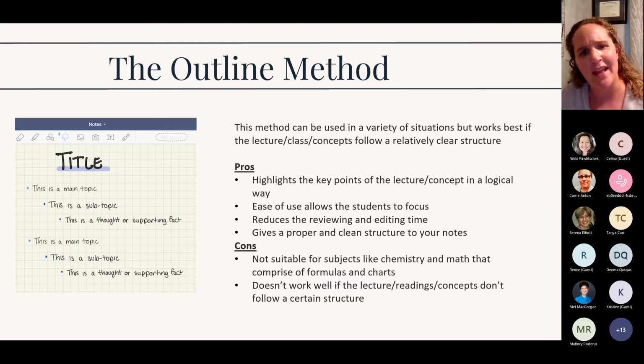It might not be as helpful for math or chemistry or something where you have to have formulas and charts. Though that's where you could do a blend, where you're not just doing the outline method, you're also drawing and making arrows, and you'll see in a minute what I mean, okay? So this one is really good. This is a structure that can also be really good when you're in class, like in a live lecture. If you're taking notes from a video, maybe it's harder because you have to have clear headings and topics, right? Or you don't have to, but in theory, that's the format, right?